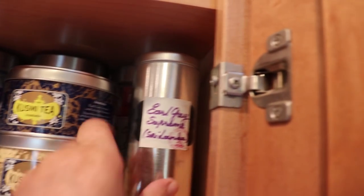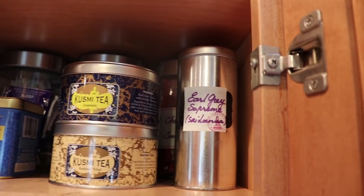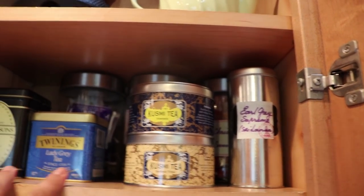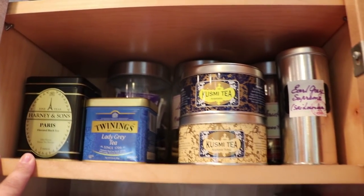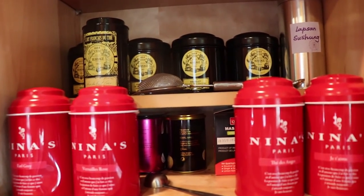And I only kept two of those. I actually had four originally, and then I decided to let go of two more. So I have this one, the Lapsang Souchong, and the Earl Grey. And then these, the Kusumi tea I'm using, these I'm all using. And then all the Maya Schreff, the Ninas, and the Fushan ones. These are the ones that I drink on a regular basis.